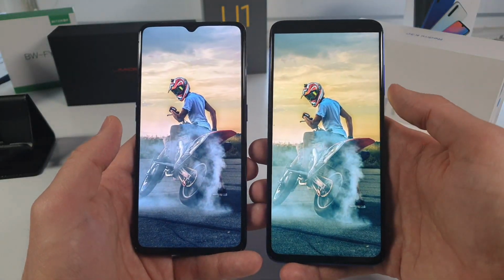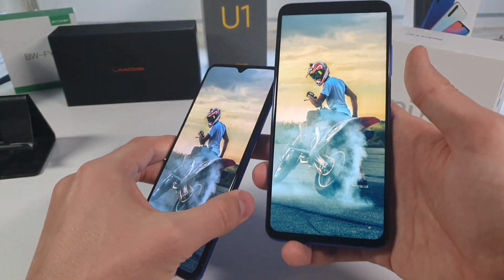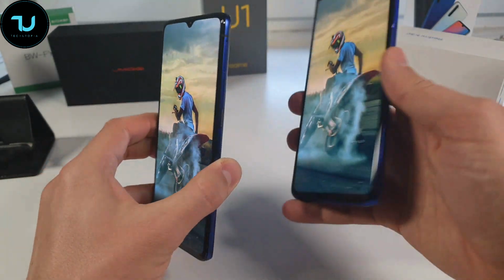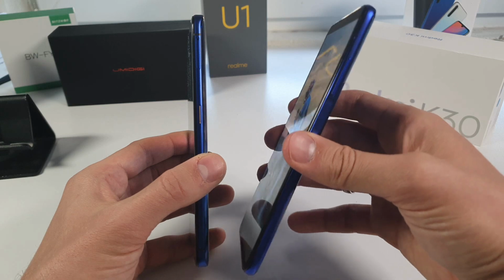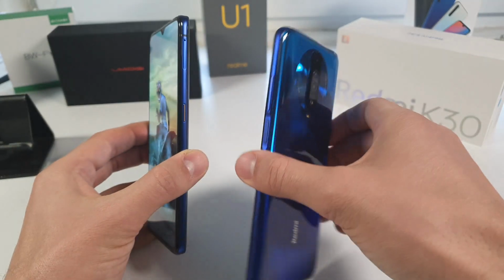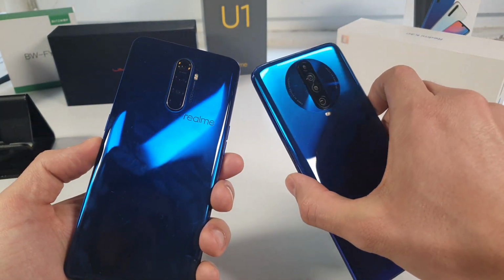So we're gonna begin firstly with the design itself. Both of these devices are similar in thickness, 8.7 versus 8.8 millimeters, and 199 grams versus 208 grams in weight. So the Realme X2 Pro is slightly, about 0.1 millimeter thicker and 9 grams heavier. On the back, we have quad cameras on both of them, and a flashlight.